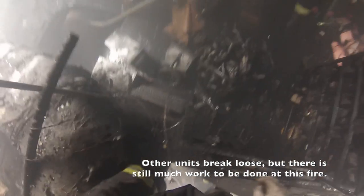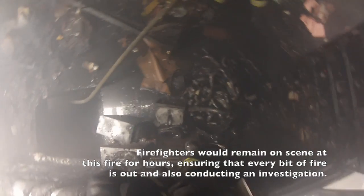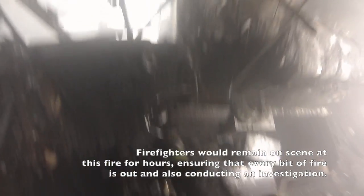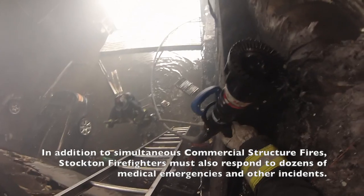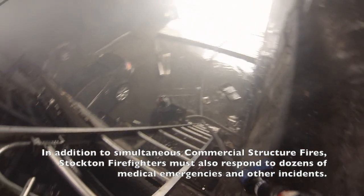Command, engine 3 is intact. We can respond. Engine 3, do you have another crew of Navy lines in there with you? 10-4. Engine 4, command, do you have any lines off your rig? Negative, we're intact. Beacon clear for the box. 10-4. Engine 12, command. Go ahead, Chief. Any lines off your rig? 10-4, we're hooked out to the hydrant. 10-4, you're in the house. Engine 3, command. Engine 3, you can clear.